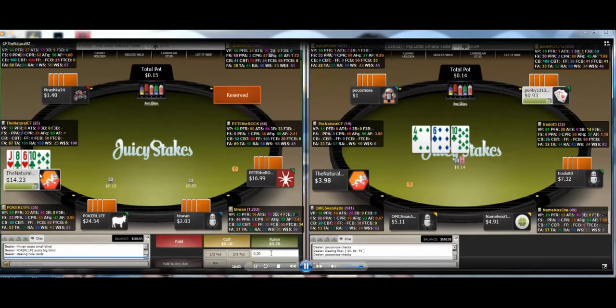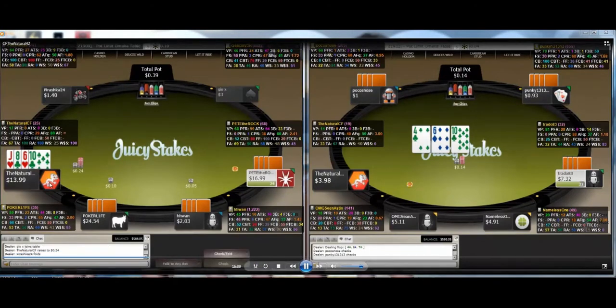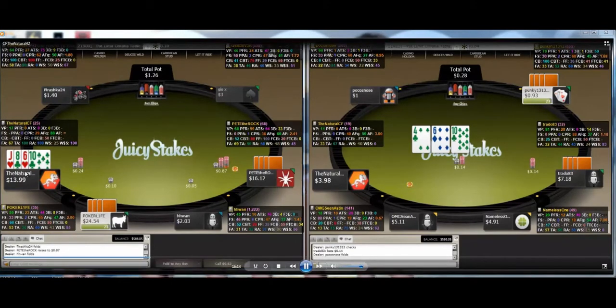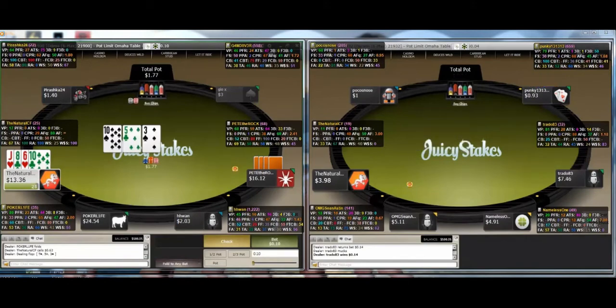Here I've got a double suited, somewhat connected hand. The problem is I'm under the gun. So I do make a smallish raise, knowing that Pete will probably 3-bet me. And he does. And I can call. This hand is connected enough. I can call his 3-bet. I'm sure I do. Yeah, so we see a flop.